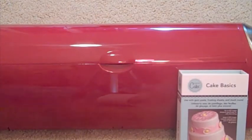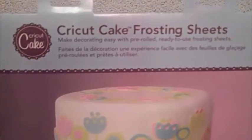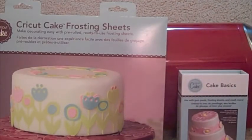And then he bought me a pack of the Cricut frosting sheets so I can try it, and it comes with 3 frosting sheets. And let me see how much that's running for.